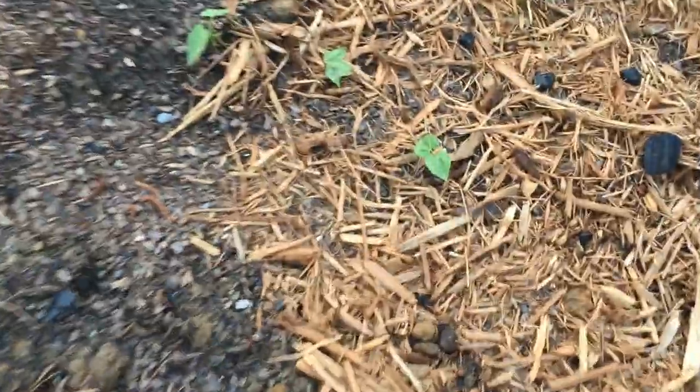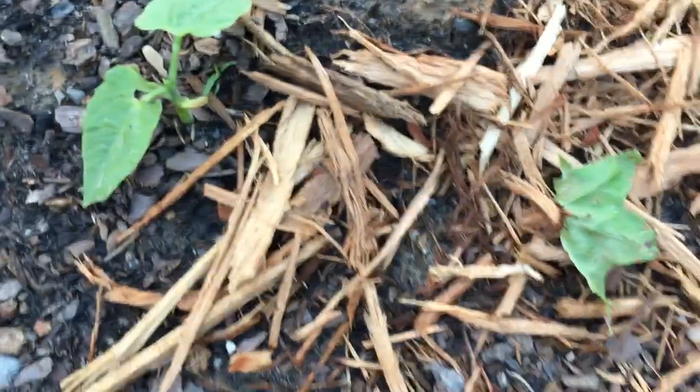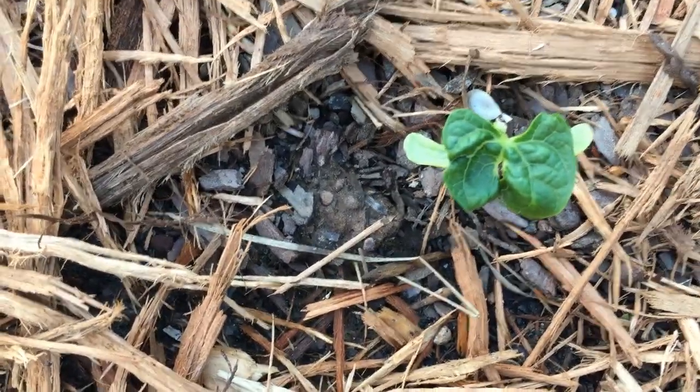All right, here we have our green beans. Our green beans coming up. Some of them look, oh, that's not a green bean. Look, this one looks terrible. I don't really know why. This one looks all right. This is a new soil mixture this year.